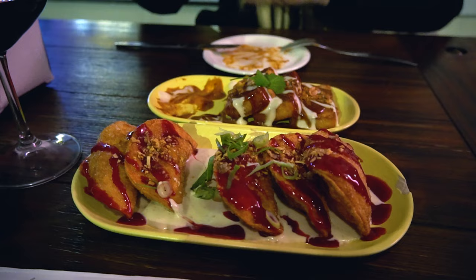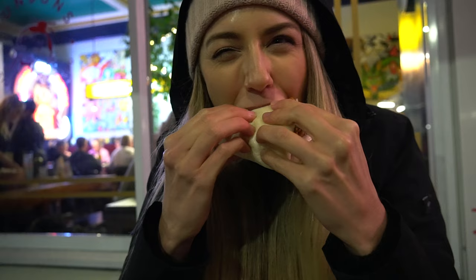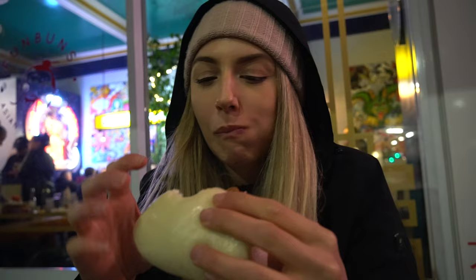Now, the main event has come out. These are bao buns. I will say it's $12 per bao, but it looks tasty. That is really good. $12 worth? Debatable. But I paid it.